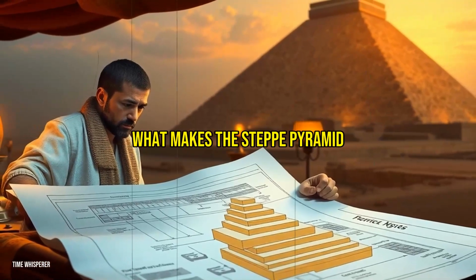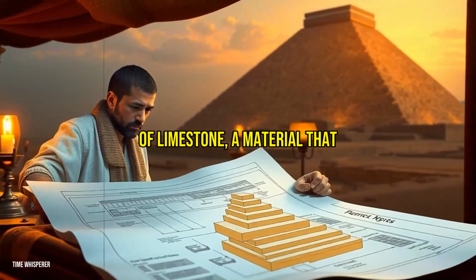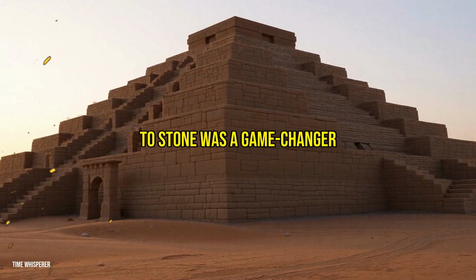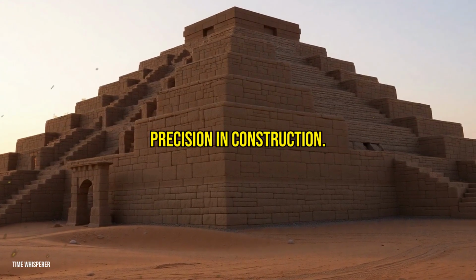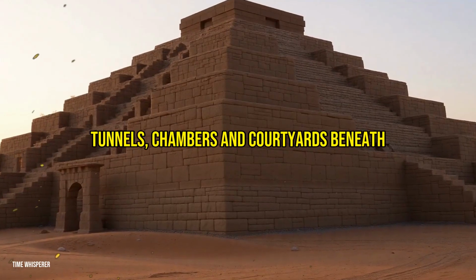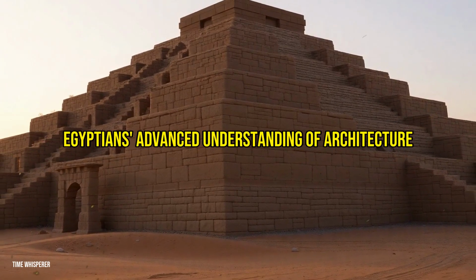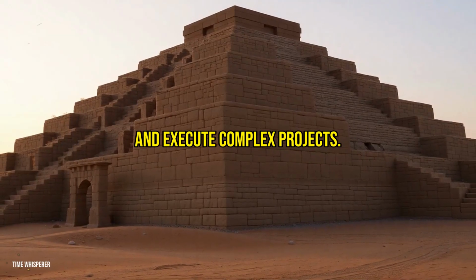What makes the Step Pyramid truly remarkable is its use of limestone, a material that had never been used on such a massive scale before. The shift from mud brick to stone was a game-changer, allowing for greater durability and precision in construction. The pyramid's intricate network of tunnels, chambers, and courtyards beneath the surface further demonstrated the Egyptians' advanced understanding of architecture and their ability to plan and execute complex projects.